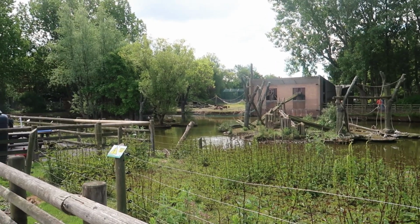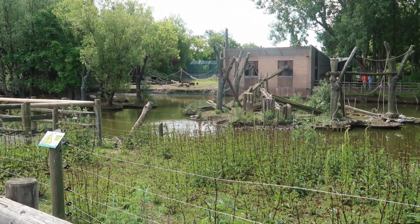I'm going to go look at the penguins when they're feeding them. Got some animals over there. Hopefully we'll be able to see them in a bit. I haven't seen many animals yet.